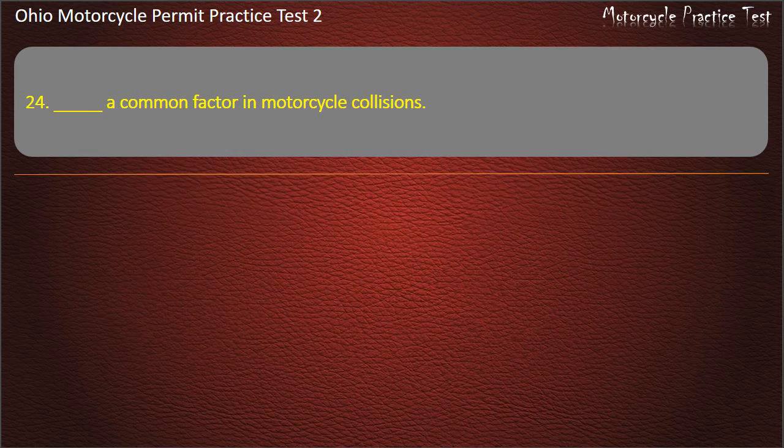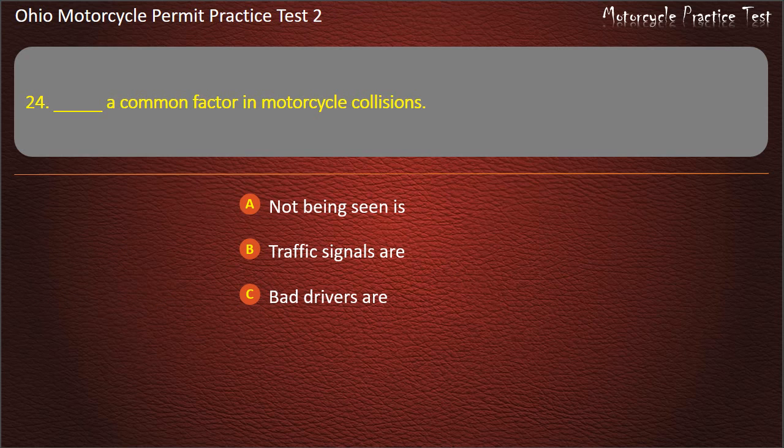Question 24. A common factor in motorcycle collisions: not being seen is, traffic signals are, bad drivers are, or seasonal changes are. Answer. Not being seen is.